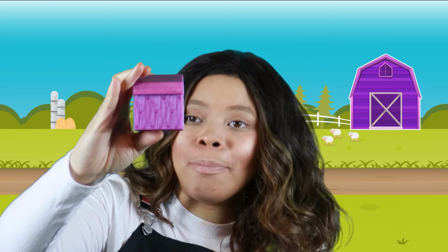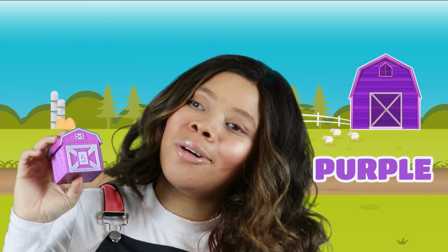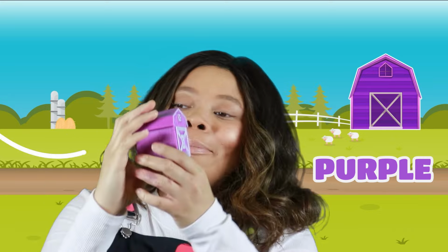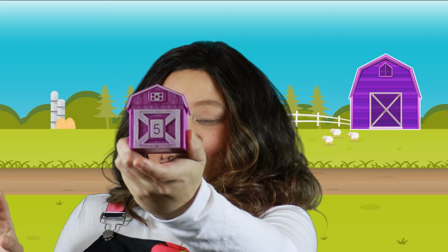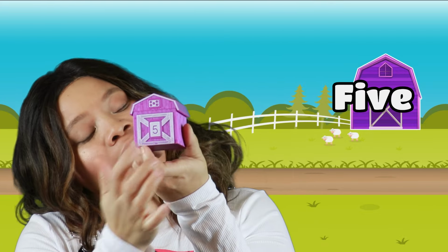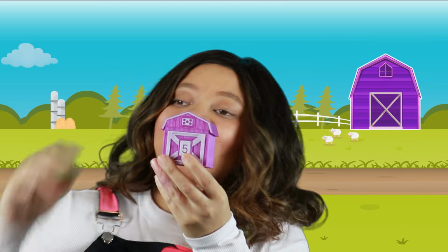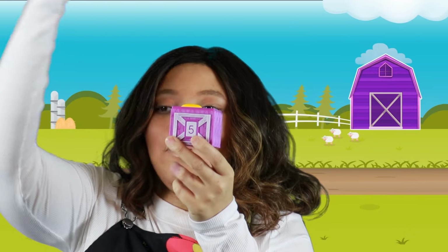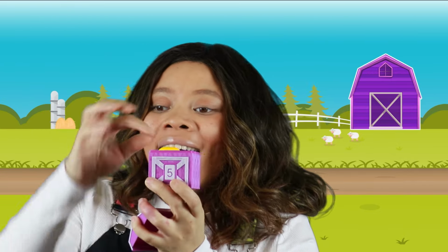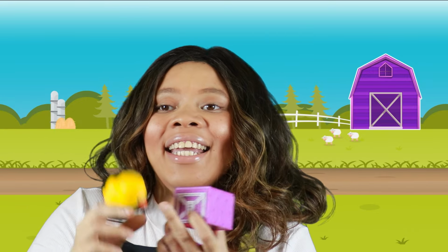Yeah, it's purple. Can you say purple with me? Purple. Purple. The purple barn is number 5. Number 5. Do you see it on the front? The number 5. Can you say open so we can see what's inside? Open, open, open. Whoa! It's a nice ducky.